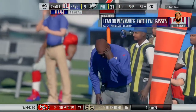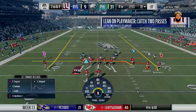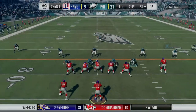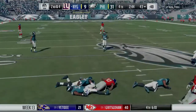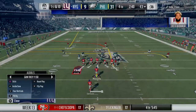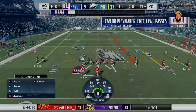A nice little screen. They get 6 on first down. So they complete the pass, and now they face a second down. Shotgun now for Manning. To Shepard, complete over the middle. And they get him down, but not before he takes it across the 40-yard line. 12 yards there as they move the chains.